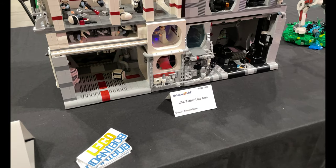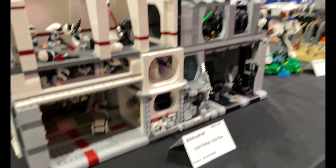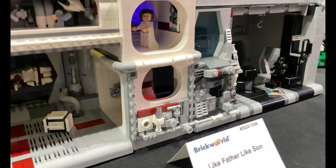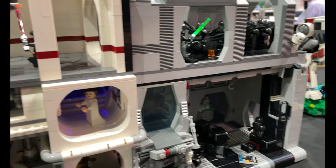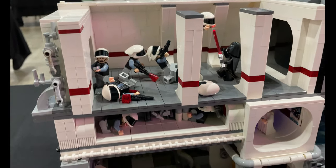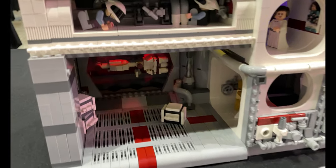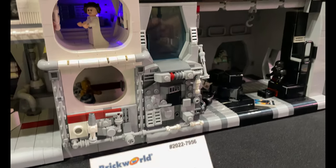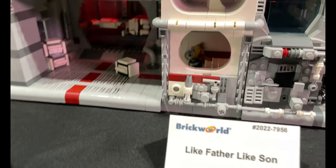Okay, so over here we have LEGO Danny Bob's MOC and display from Chicago, and this is really, really cool. I wish I got some shots of this last night when it was all lit up, because Danny's added lights to a lot of these as well. You've got the Rogue One hallway scene there. You've got some rebels hiding in there. That's really cool. We've got Leia, C-3PO and R2 in there as well.